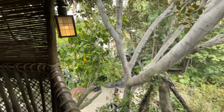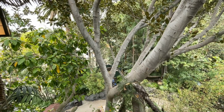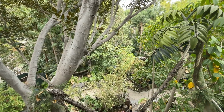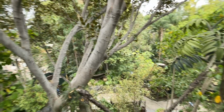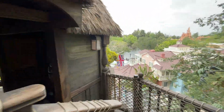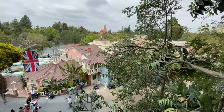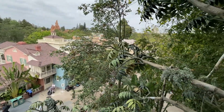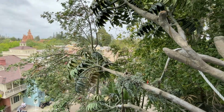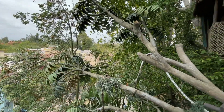Once again, over there you can see on the back side of the dock, the water is drained, and it is a very, very different vibe over there for sure. And here we get a bit of a bird's eye view on the various buildings that we'll go look at next, of just how Adventureland keeps telling that story.